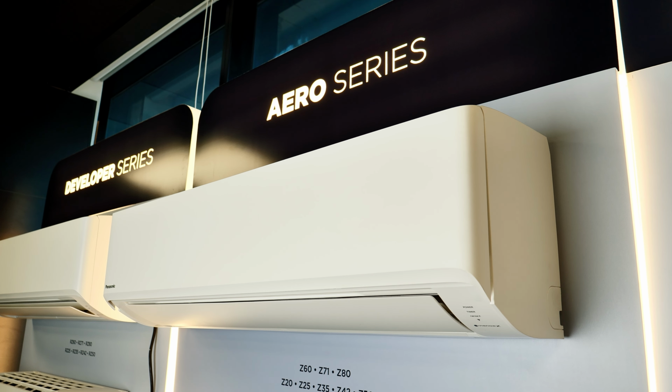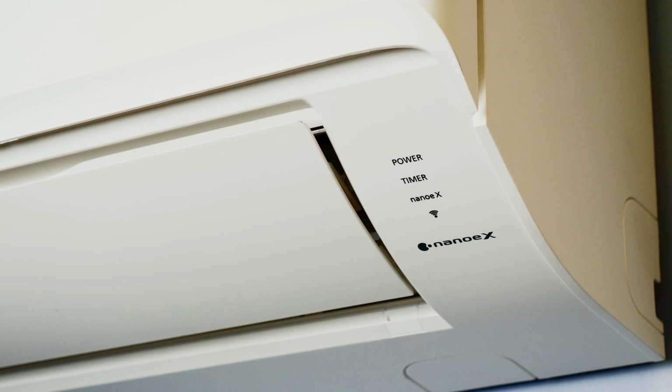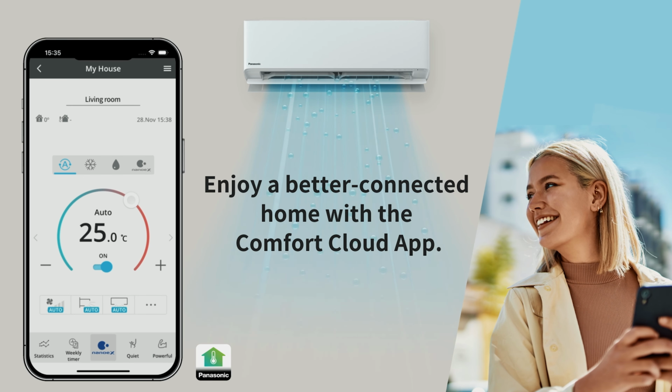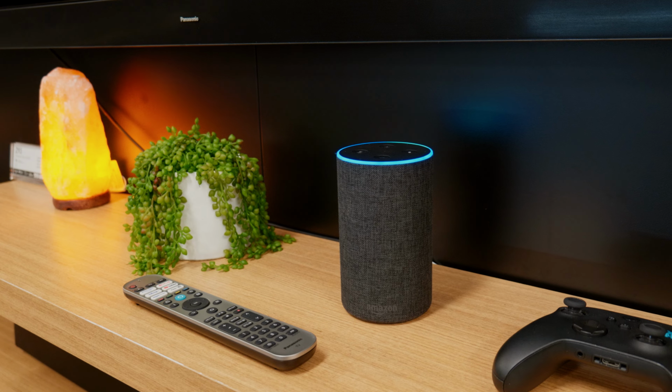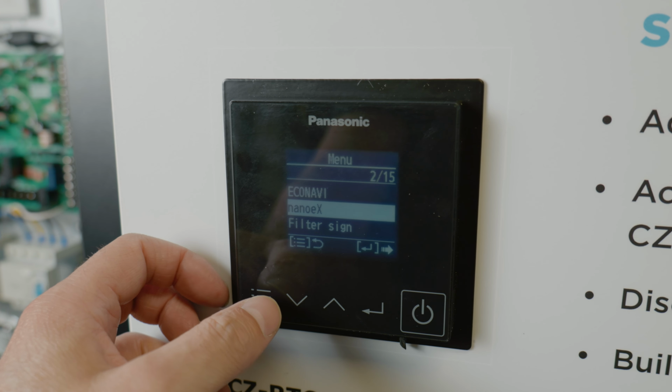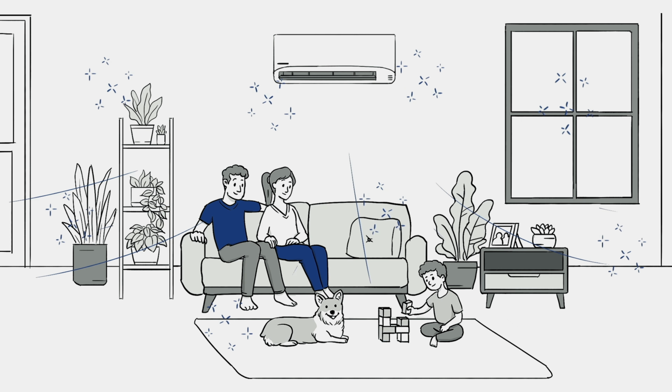Our high wall units also come in two options depending on your needs. The Aero series is our best option, which features built-in Wi-Fi and Nano-X air purification. This means you can control your heat pump remotely from your phone or use smart home voice assistants like Alexa or Google Assist.